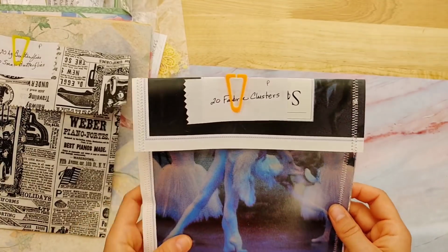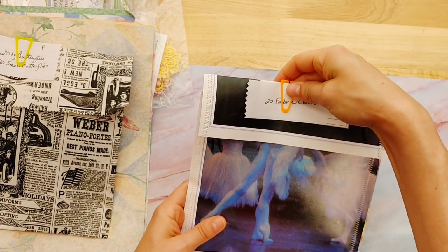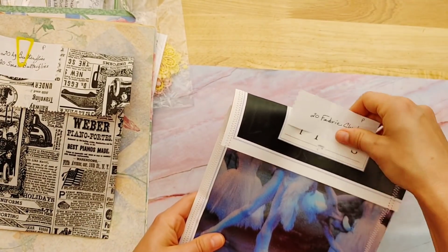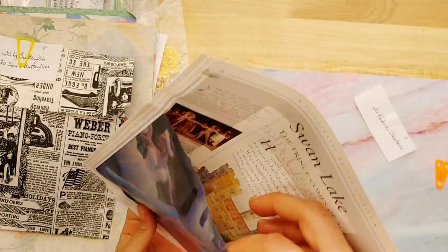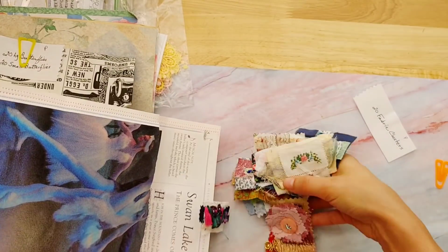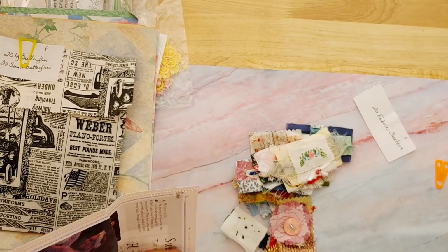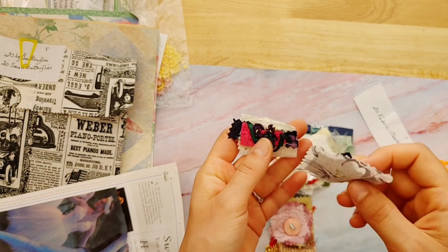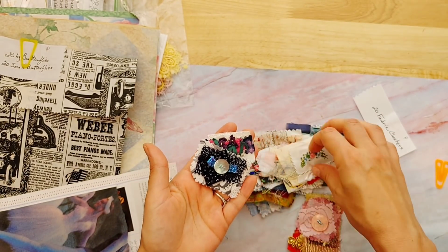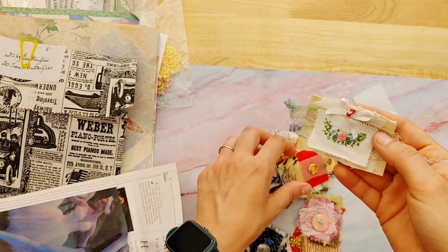All right, so now we're back to Paula, 20 fabric clusters. So this is a page from Swan Lake. She made a little pocket to hold them in. Oh, how pretty. Looks like she's done embroidery on some of these. Yep, ribbon embroidery. She does ribbon embroidery. But so many pretty, look at all these pretties.